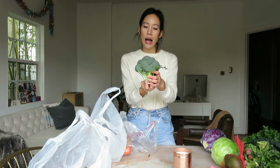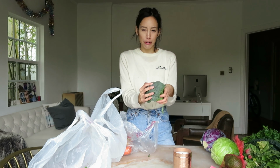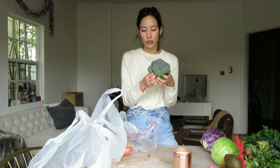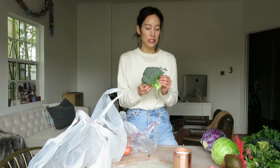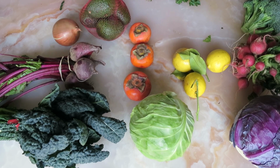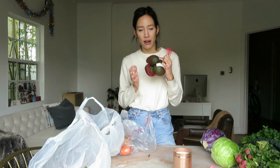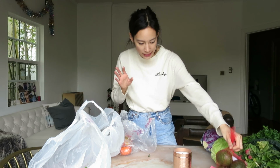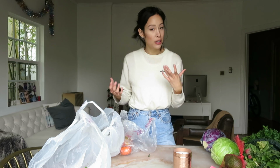Broccoli, good source of iron. I love broccoli. I like to stir fry broccoli most. I don't like it so much raw. Sometimes I like to boil it too, but it's a good addition for the salads. I always pick up avocado. Sometimes when I travel, I'll also bring avocado with me in my suitcase because they're just a really good snack. California avocados, best. Always have avocado in my fridge or in my kitchen.